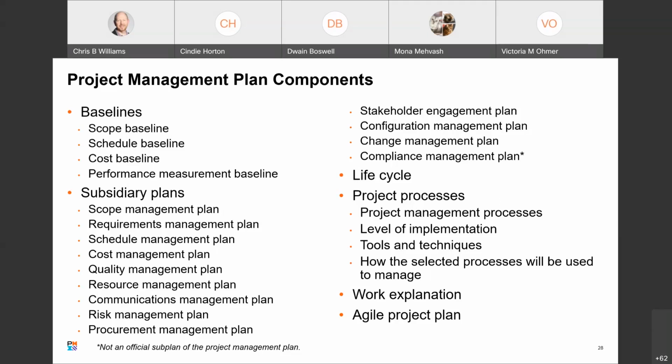Let's move on to subsidiary plans. These are the plans that make up the overall project management plan. There are several subsidiary plans that will be integrated into the overall project management plan. The ones listed here: scope management, requirements management plan, schedule management plan, cost management plan, quality management plan, Cindy just told us about that, right? Resource management plan, communications management plan, risk management plan, procurement management plan. I'm going to talk about that in our third section tonight.